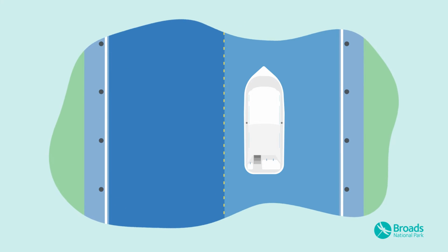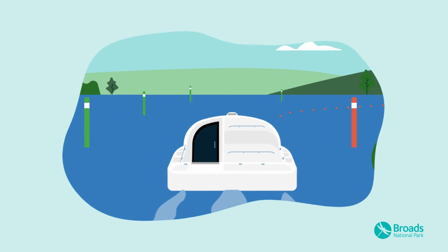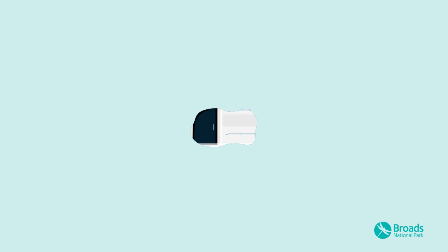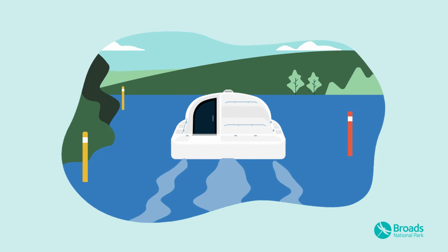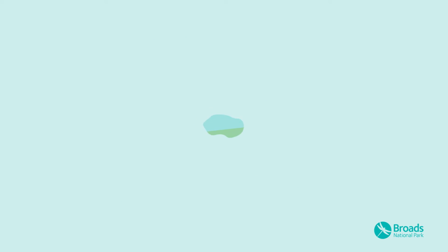You should drive your boat on the right-hand side of the river, about 6 feet away from the bank or between green and red marker posts or buoys, which show the deeper channel in shallow waters. Yellow marker posts indicate that there is a hazard in the water to avoid.